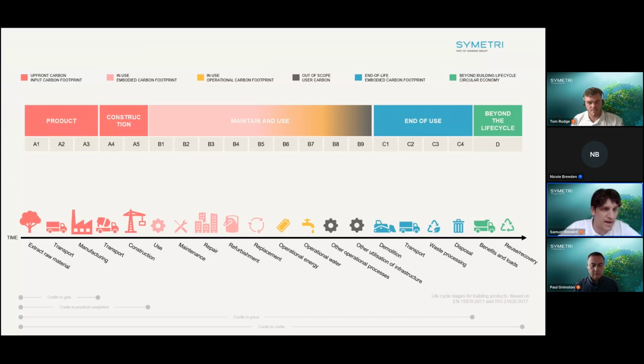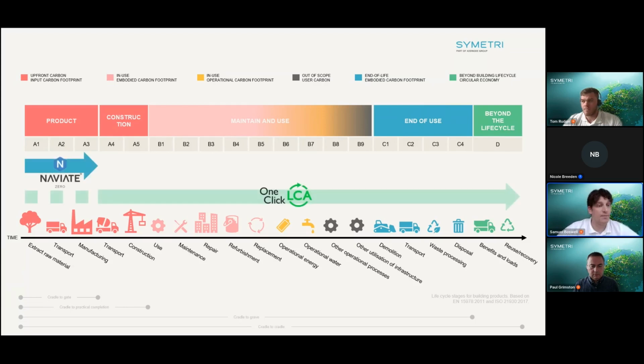So you could do an A1 to A3 impact. So this is a cradle to gate. You could also do A1 to A5. This is called cradle to practical completion, also known as upfront carbon. You then have cradle to grave. So this just covers all of the stages up until the end of life. And then if you were to look at the cradle to cradle, which is the whole lifespan, that would be A1 to D. So Symmetry provide a number of tools for this.